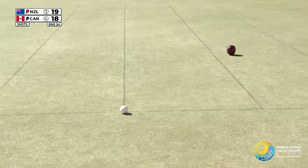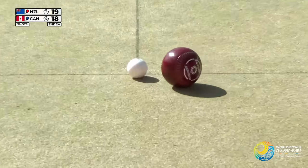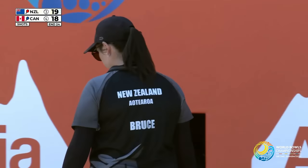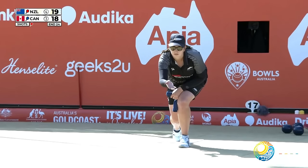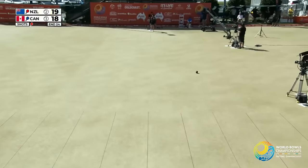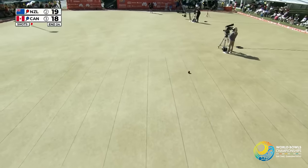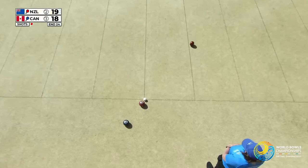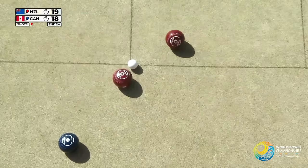Look at this. Oh! Wow. We're bowling from our commentary end, so we've got this perfect behind view of what's unfolding here. The danger now for Kelly is with Tayla on the jack with that first bowl. She knows the weight and line, and she may well be able to do it again. She might well be able to do it again. Wow.